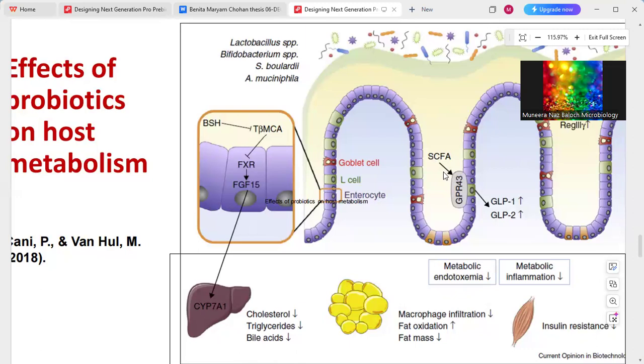Then on the other hand, the probiotics produce, as we all know, short chain fatty acids, right? Butyrate. These short chain fatty acids will produce signals to the GPR43 receptor on the enterocytes. When this receptor gets signals, the cells start to produce GLP, a hormone, a peptide. GLP is glucagon-like peptide 1, glucagon-like peptide 2, right?